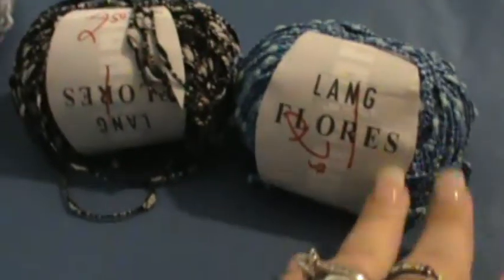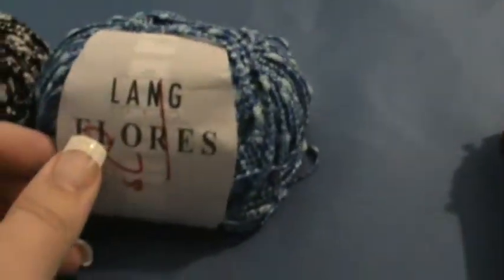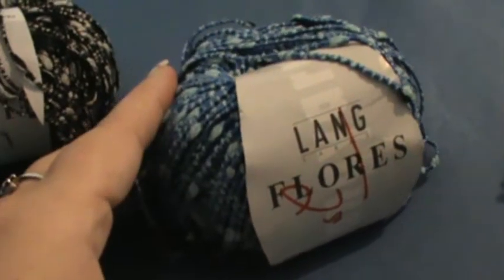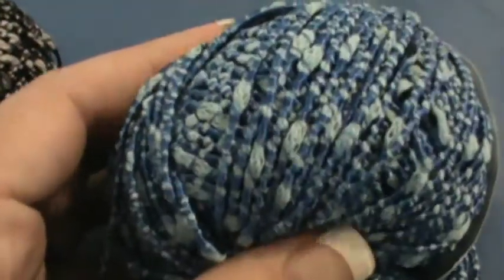Then I also bought 2, and some of these I'm not sure how to pronounce, Flores. The strands are really different. They're a little bit more coarse. I've gotten a couple of these before. Really haven't used them yet, but they're beautiful to look at. I'm not sure if I'm going to use them singly or mix them. But they were also in the $2.50 rack, so you can't beat that.